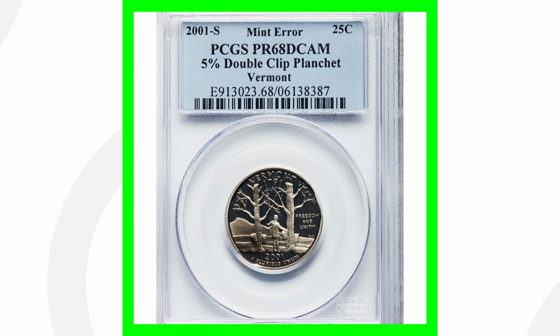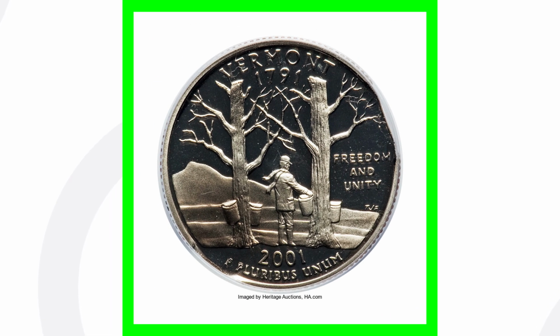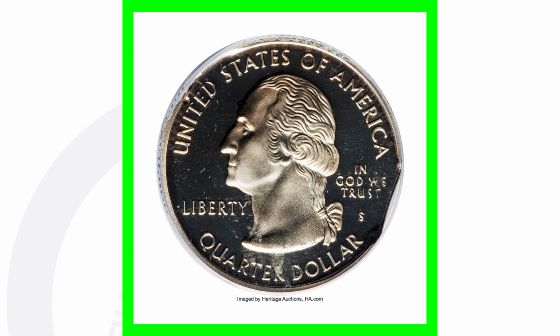Now here is a little more expensive coin here. Now this is not only the 2001 Vermont State Quarter, this is the proof State Quarter. So we'll see on proof coins, they're much more detailed, have those mirror-like finishes. This is not like the typical quarter that you will find in your everyday pocket change, although you could come across proof coins in pocket change. I certainly have in the past, or from bankrolls from the bank.